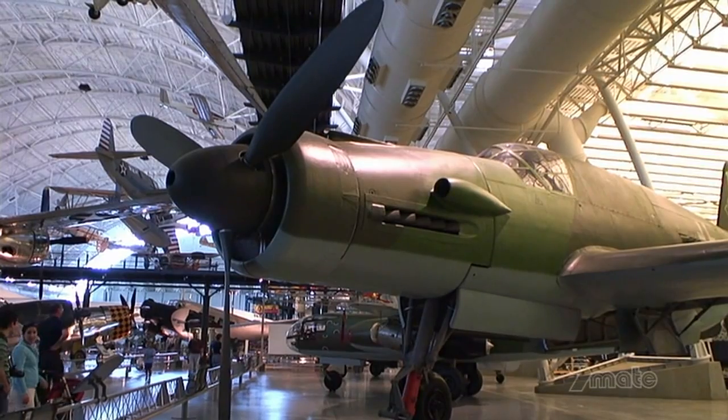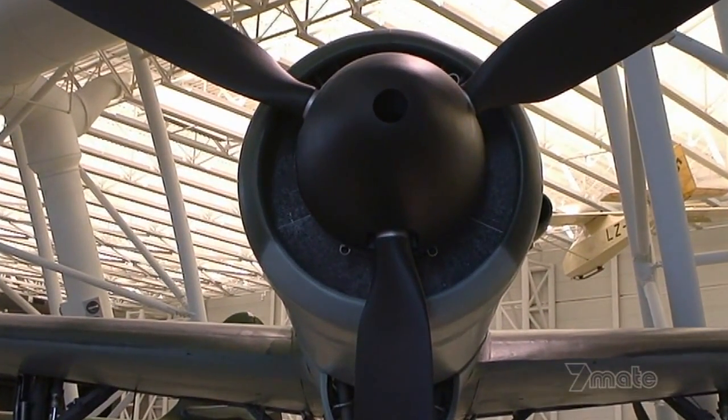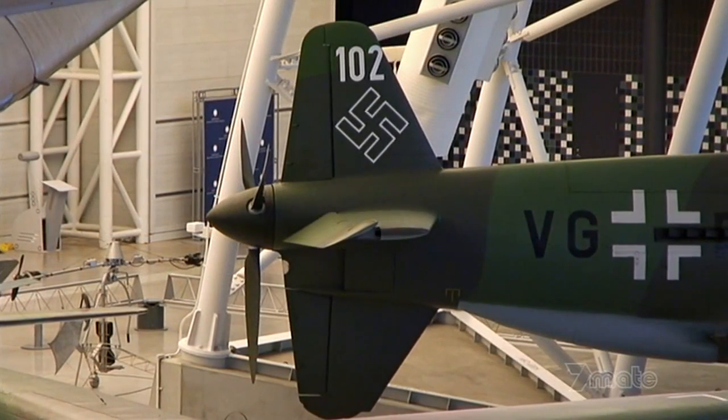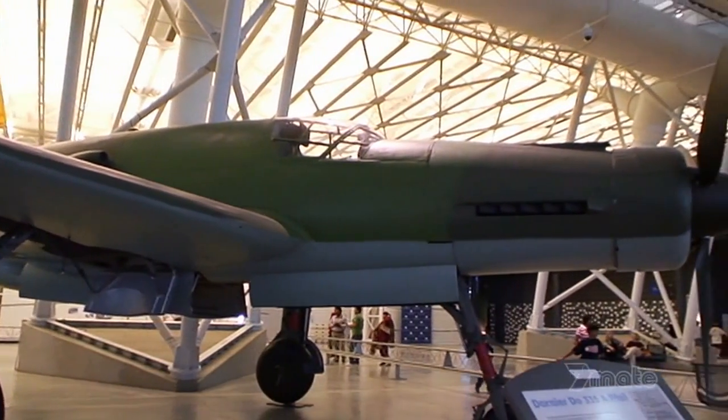The Dornier is perhaps one of the ugliest aircraft ever built, but it was very fast with two engines, one in the nose, one in the tail. It was also one of the first aircraft to be fitted with an ejection seat.